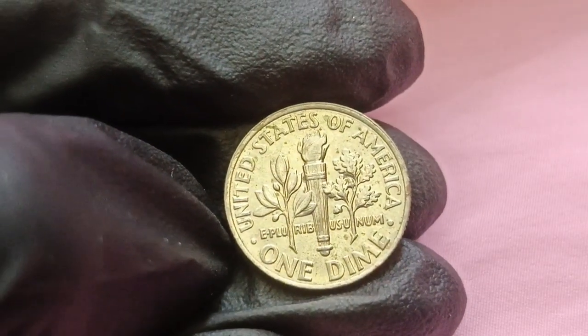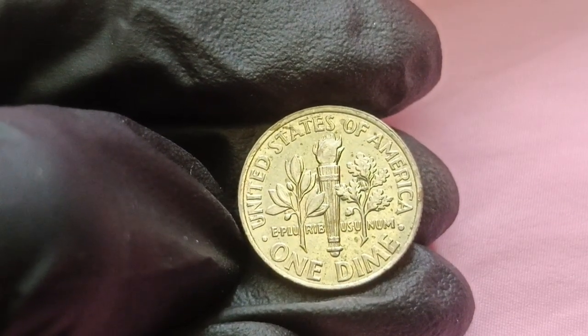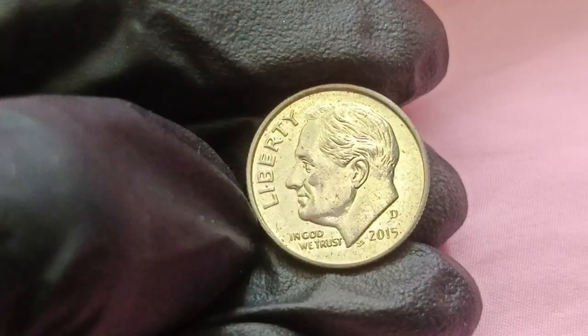That's the magic of coins like the 2015D. They prove that fortune isn't always buried deep underground or locked away in vaults. It might be jingling in your hand this very moment.